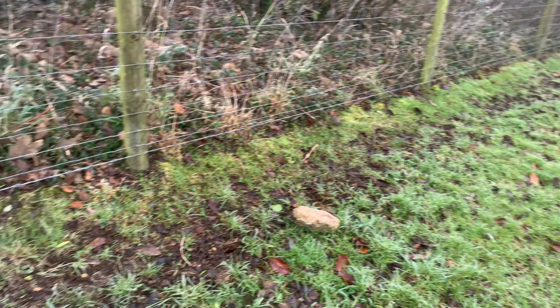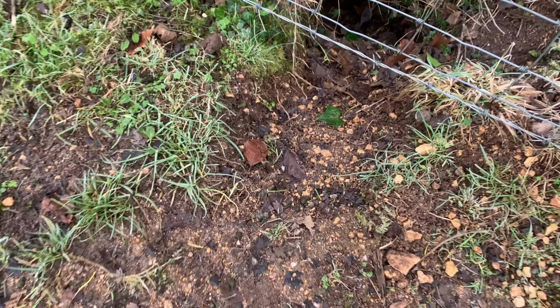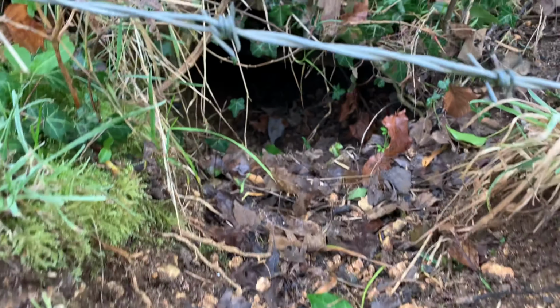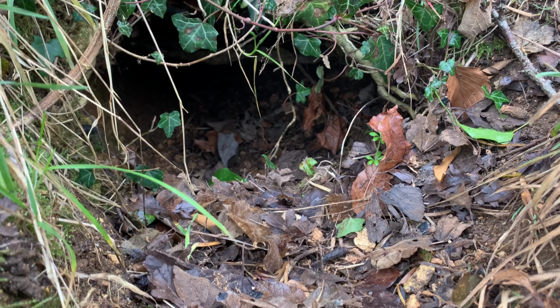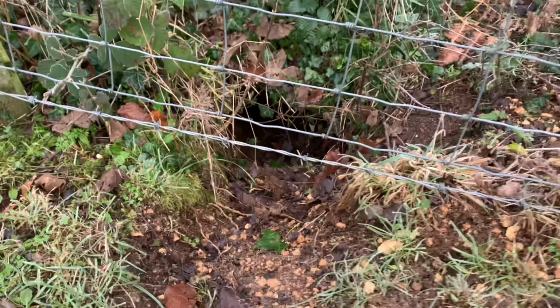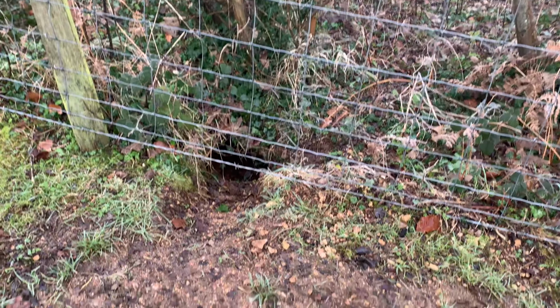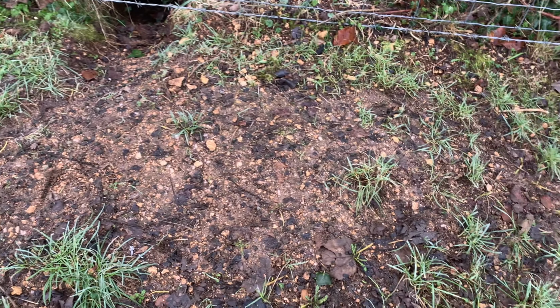Back in the spring, when we'd let our lambs out to graze, we spotted several foxes in amongst the sheep, and this was actually a vixen with 2 cubs, and she'd gone back into the fox's earth, which is shown here. They've cleared out a lot of the earth from the area and made quite a large opening for them to go into.